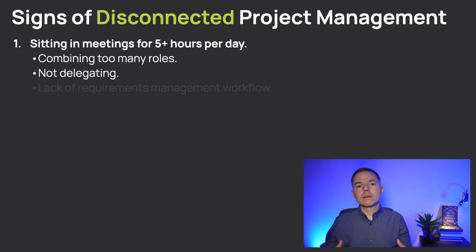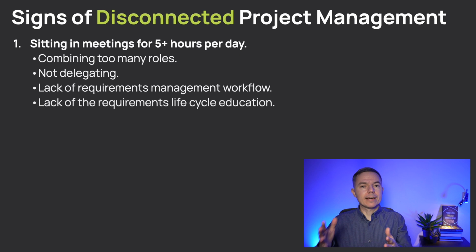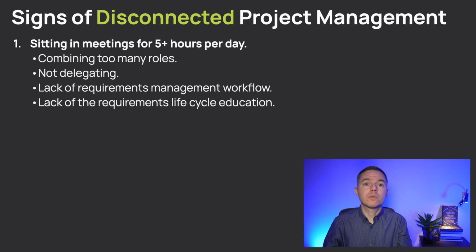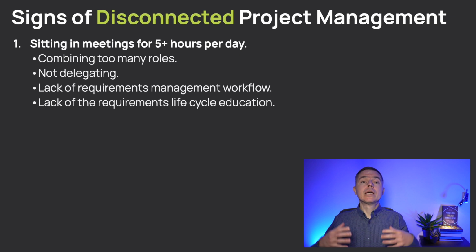Or another typical root cause is that your customers and stakeholders don't know the requirements management workflow. They don't know the life cycle of requirements, so they believe that the best approach is to just communicate with you in a meeting and explain what needs to be done. In addition to that, they believe that you need to be present in all those conversations because you are the one who organizes the requirements.